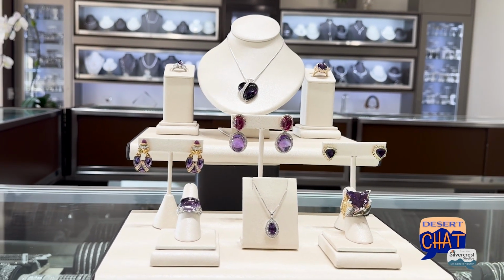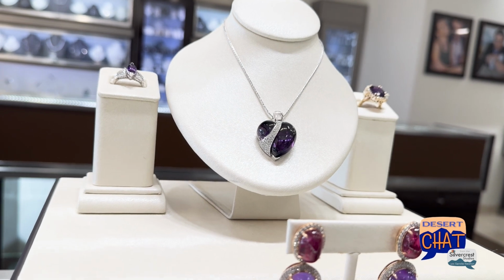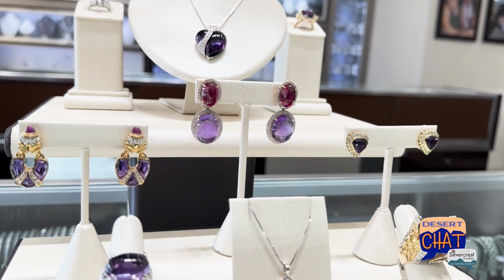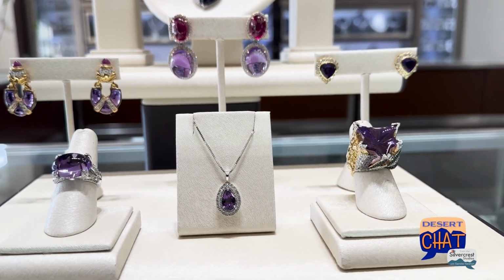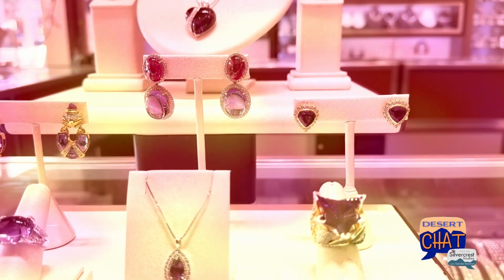Amethyst is a stone that was used in Egyptian culture. It comes in purple color, as you have seen. It comes from Russia, Uruguay, Sri Lanka and India. And most of these stones are beautiful colors. Yeah, they're gorgeous.